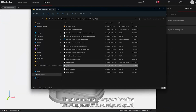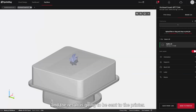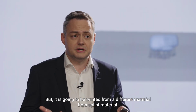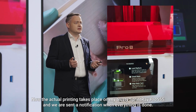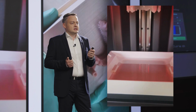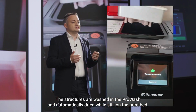The placement and support adding also happens to the design splint, and the result is going to be sent to the printer, but it is going to be printed from a different material, from splint material. Now the actual printing takes place on my trusty SprintRay Pro 55S, and we are sent a notification when everything is done. The structures are washed in the Pro Wash and automatically dried while still on the print bed.